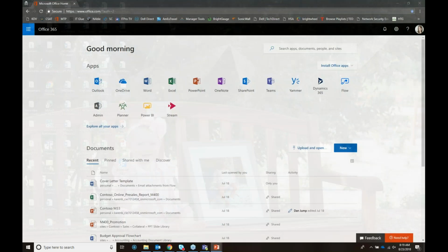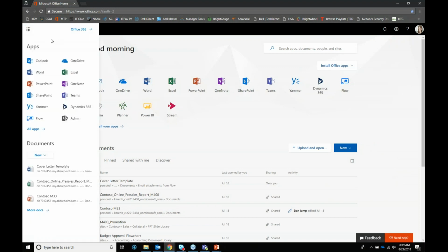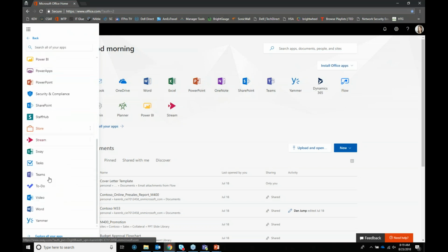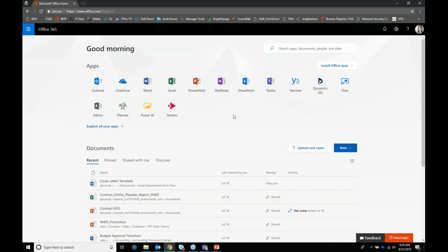And let me pull the screen up here. So here we are at office.com. Here's the waffle, fancy little thing. And you can pop it open and see all of your apps within the Office 365 tenant. Most folks aren't really aware that all of these things exist. Typically the average user of Office 365 uses your Office suite, Word, Excel, PowerPoint, and Outlook, but doesn't explore into many of the other features, which is a shame because there's a lot of great stuff out there.